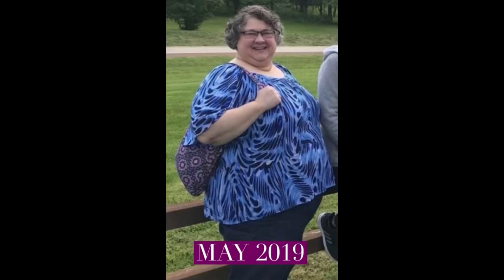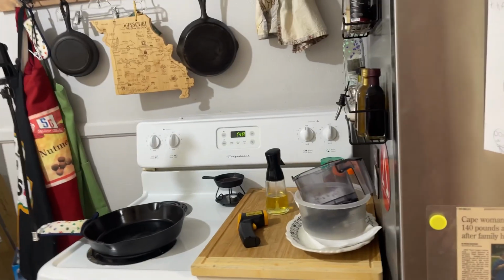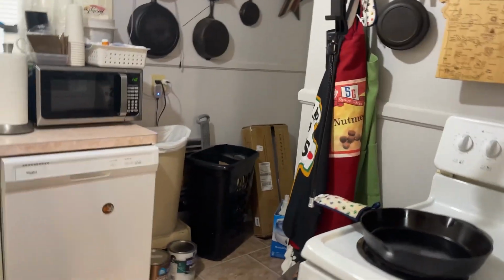Y'all, I shed 180 pounds, and now I'm trying to shed a lot of the excess unwanted things in my house. It's coming along. This is part 1 of 2 for cleaning my kitchen.